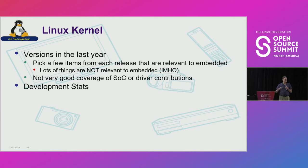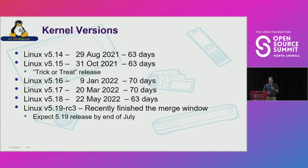There's also stuff going into the kernel every release in terms of drivers and SoC support. I'm not going to talk much about that, but I'll also cover a little bit of development stats. These are the kernel versions we've had over the last year, starting with 5.14 in August of last year. You can see the cadence: the duration of each release is about 9 or 10 weeks. You can practically set your watch by it.